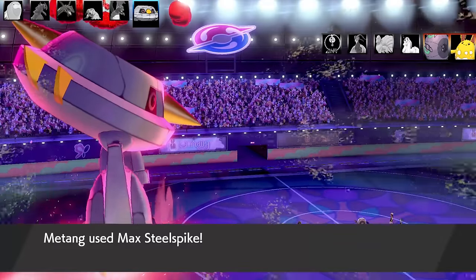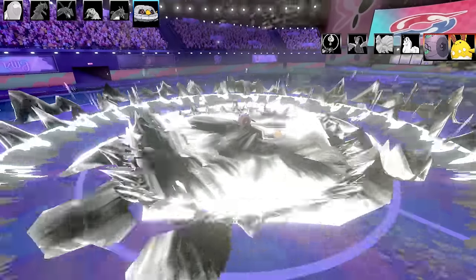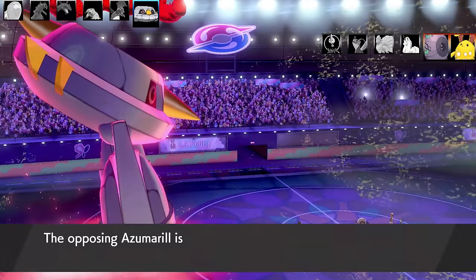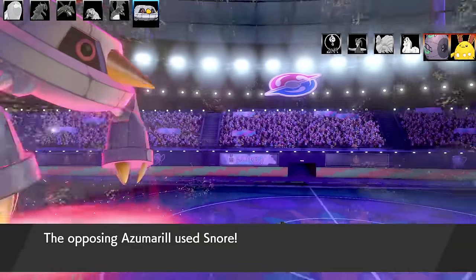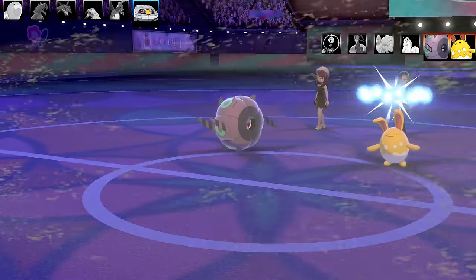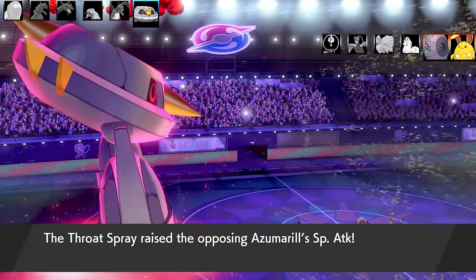So I was thinking, okay, let's go for Max Steelspike on the Azumarill. I should nearly be able to take it out, and then Curse will do the job, and it'll be GG, right? Because Curse will take out Azumarill, and the Sand will take out the Whirlipede, right? That was the plan anyway. So Azumarill is going to be sleepy. It's going to pop a Snore, and it does one damage, and it's going to be getting a Special Attack boost on the Throat Spray. So a Snore Azumarill. Very, very nice. I very much like that.